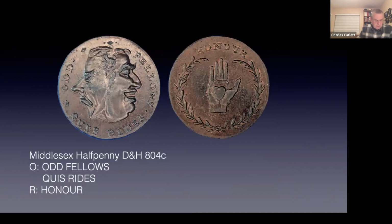Speaking of heads, Spence joined 2 of them here. William Pitt the Younger is here on the left in tears. Charles Fox is on the right laughing. Fox is the leader of the opposition, and he's very gleeful because Pitt is unhappy with his unpopularity and his inability to control sedition and revolt. The inscription Quis rides means, who are you laughing at?